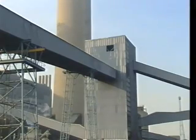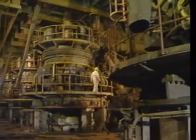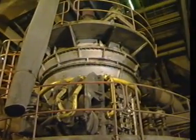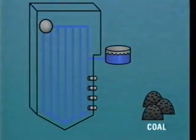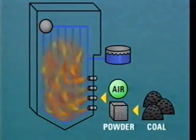From here, the coal is fed into the station and ground to a fine powder in pulverizing mills. There are 5 of these mills to each of the 4 boilers. The coal, pulverized to a fine powder, is carried in a stream of hot air to a series of burners in the boiler, where it burns like a jet of gas.